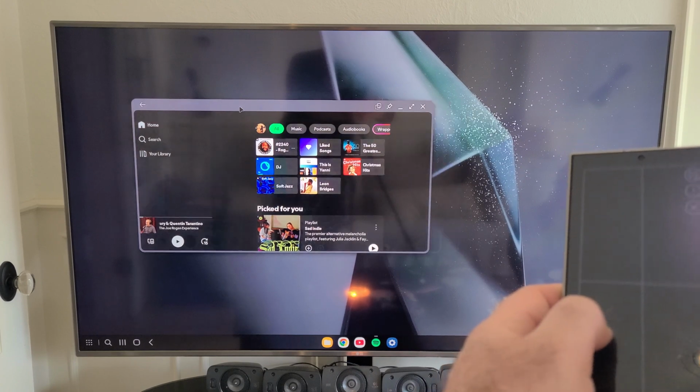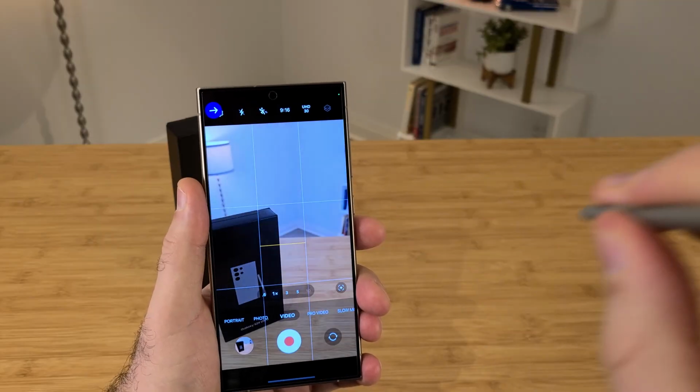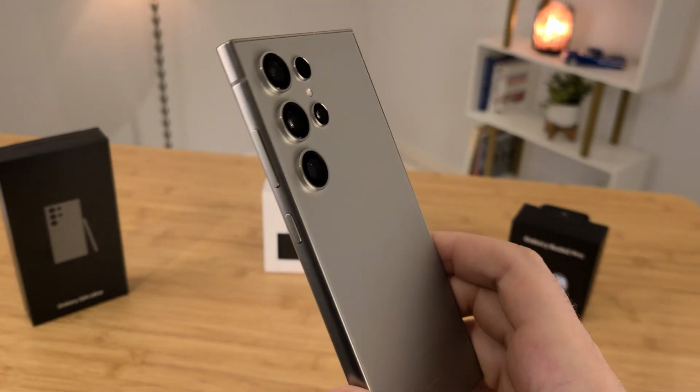Other than those things, it's pretty hard to come up with downsides. It's honestly that good of a phone. I get why Marquez said this is the best phone in the market right now because it just offers so much performance. It's hard to come up with any negatives about this phone. So what are my final thoughts about the S24 Ultra? The phone is just too good.